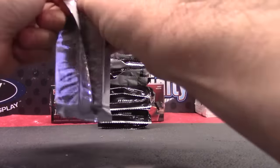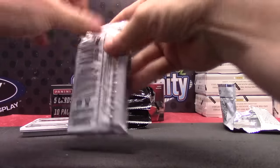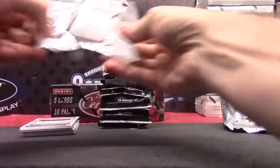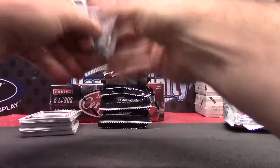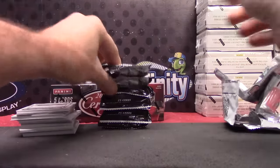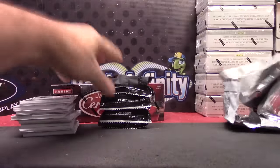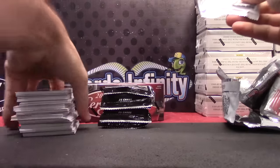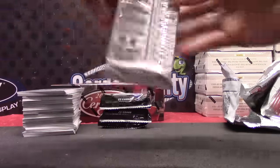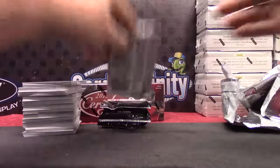I hope you get something nice then, Heath. I know this case, this Bowman case has been really nice. We had a gold Winston refractor autograph and a gold Mariota refractor autograph, both numbered to 75. It's been a nice case. Some of the cases are absolutely loaded, and some don't have one nice hit in the whole thing.